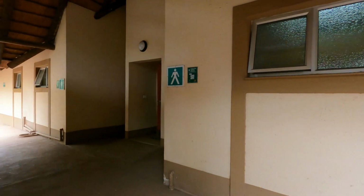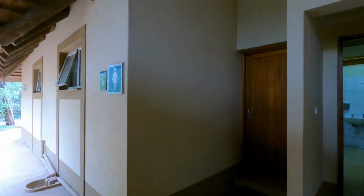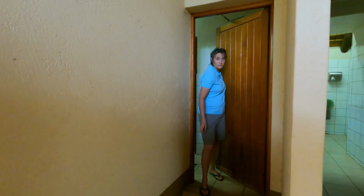Back at camp for lunch, but first a wee walk. Hello. You gave me a fright now. Fancy meeting you. At the loo. Yeah. So, it's going to be lunch now, I think. Okay, I'm going to quickly go before we have lunch.